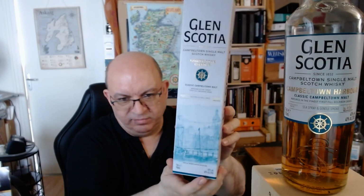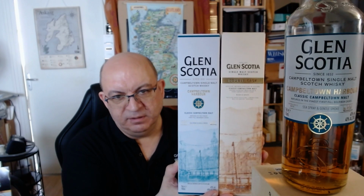Okay. So here's the packaging. Again, this lovely, even if a bit blurred, there's an effect there on the landscape of Campbeltown. The difference, for instance, with a Double Cask, you will see it quickly. The font of the GLEN SCOTIA name is way bigger. It seems to be a big trend now in whiskey brands, big brands and even smaller, to put the font bigger, to make it stand out on the shelves from far. So the name, yeah, you cannot miss it.